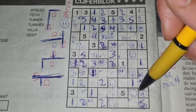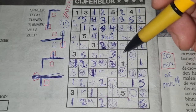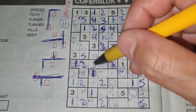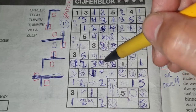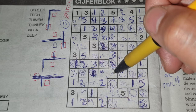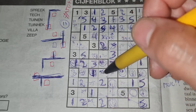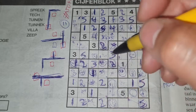Well, well, well. Complicated. Everything is complicated. This box can be 1, can be 2, can be 3, so 4 or a 5. Here we have also 4 and a 5. That means that this box cannot be 4 or a 5. Here. Yeah. This box can be 4 and 5. That box should be a 4 or a 5. We have a pair here, so this box should be a 3.